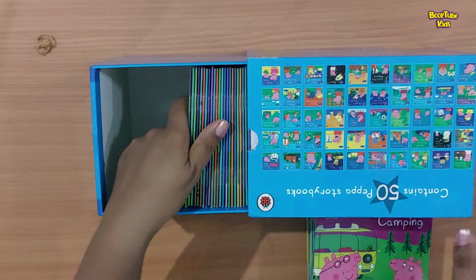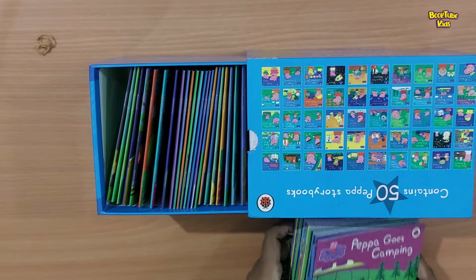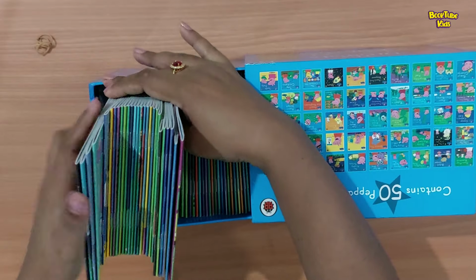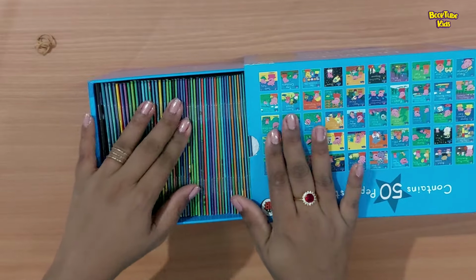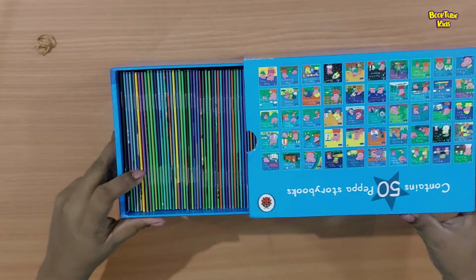The illustrations are bright and colorful, and the stories are sure to be a hit with kids. Both of these collections are perfect for any Peppa Pig enthusiast. They make great gifts and are perfect for bedtime stories or learning to read.